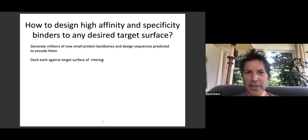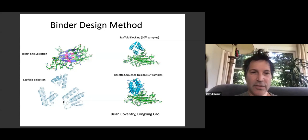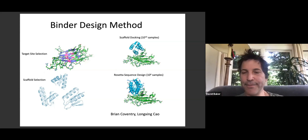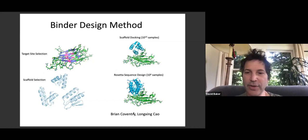So that's outlined here. Given a target, a protein of known structure, we identify a region we want to bind to. We have this very, very large virtual library of scaffolds. We dock these against the target, basically finding geometrically complementary ways of positioning the scaffold against the target. And then we design the sequence to drive folding of the protein in the shape we want and to make high affinity interactions with the target. This is work of Brian Coventry and Longxing Cao.